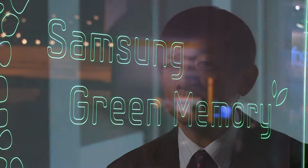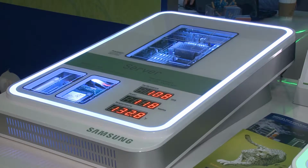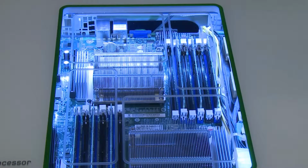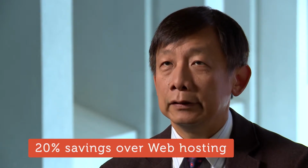We have a very tight power constraint, and each microserver doesn't have too much power budget. When we chose Samsung memory and Samsung SSD, it really reduced the per-microserver power consumption. When we add it together, we are able to fit one more server inside our existing power line. That translates into about 20% off web hosting cost, and this is a pretty significant saving.